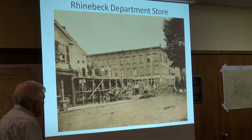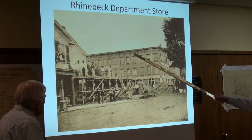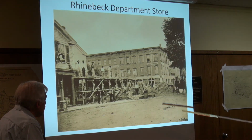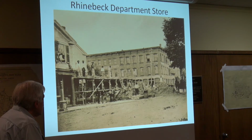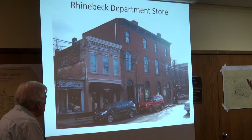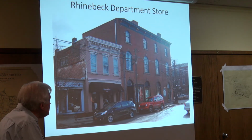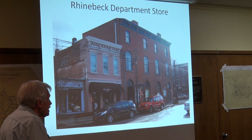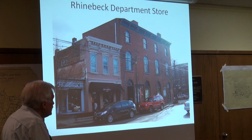So the next one, of course, is the construction of the Rhinebeck department store. This was all built around 1870 after the 1867 fire burned down the whole south side of Market Street, and the Eagle Hotel, which is currently the cigar store, was built, and this was built a couple of years after that. And if we look at the slide today, it looks pretty much the same. You have to visualize it from the bricks. It was Smiley's hardware store and a bicycle store in 1870. And this has round-headed windows, sort of Italian keystones.